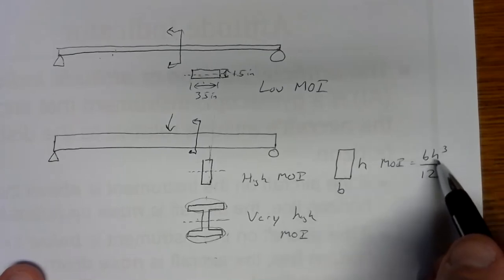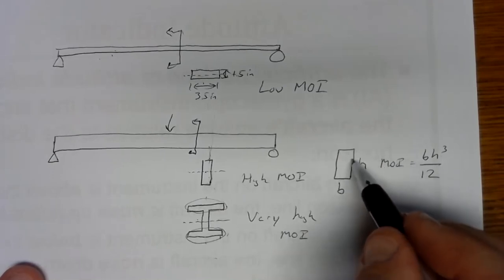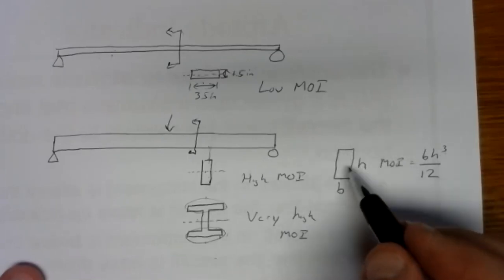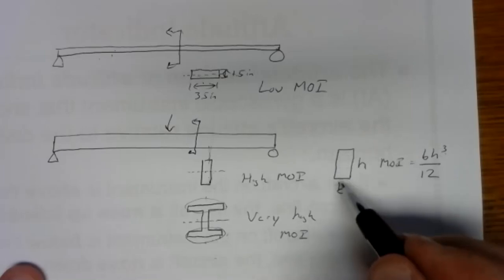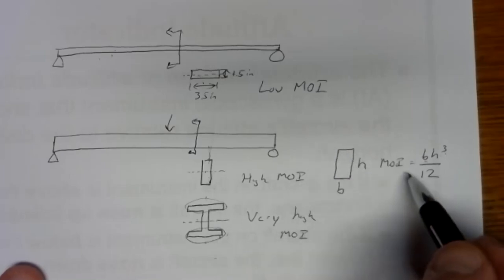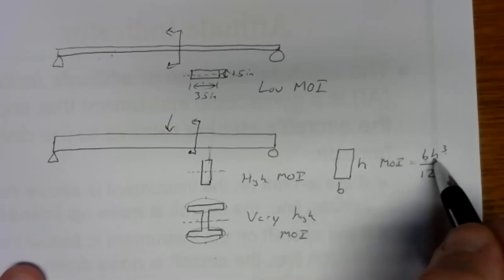But notice a couple things. First off, H, the vertical dimension, the one that resists deflection the most, the one that makes the moment of inertia higher, that's cubed. So it doesn't take very much extra height to get a lot more stiffness and resistance to bending. The B dimension, the width, doesn't really do much. So if I take two 2x4s and I nail them together, I'm going to get twice the moment of inertia. I'm not going to get much more than that. But if I go and take a 2x6 or 2x8 or 2x10 and put it in here, that H is going up, so I'm going to get a much bigger moment of inertia.